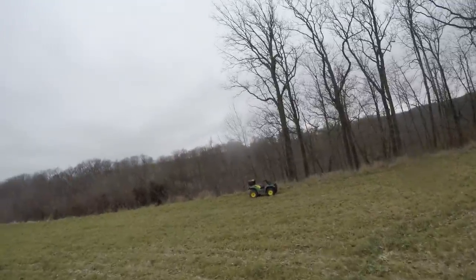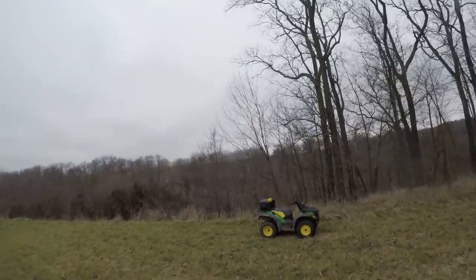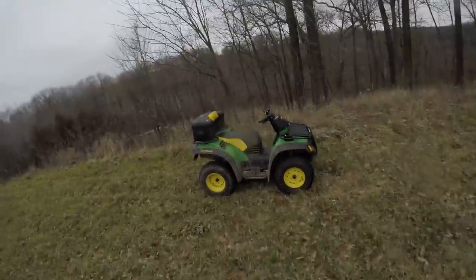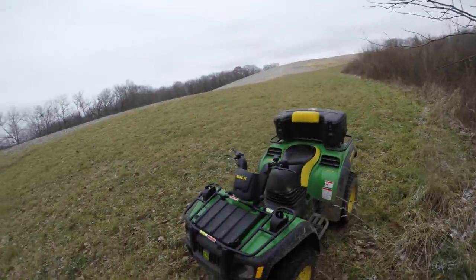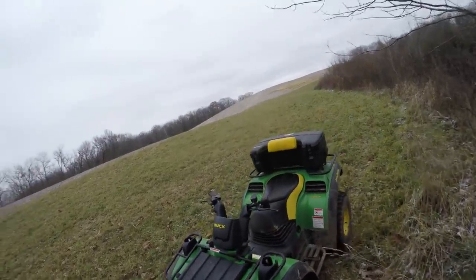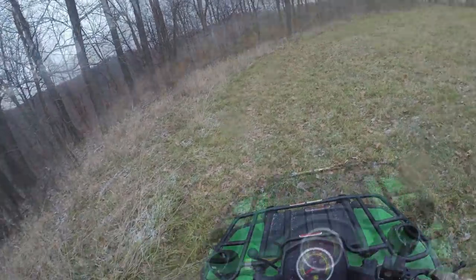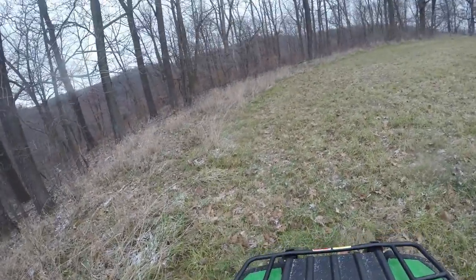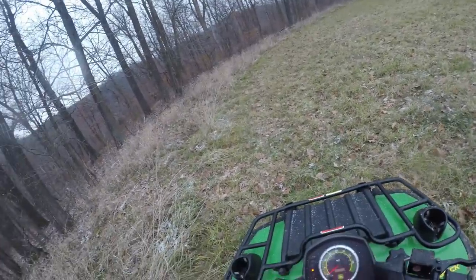Well guys, here she is. An old 2002-ish John Deere Buck four-wheeler. This thing is just bad. One bad mother. Like, it's pretty in shape too. This thing's awesome. Like, really awesome. Alright, let's get her going. Oh, this is just cool. Why they stopped making these, the world may never know. Still purrs like a kitten. Get out of here on the old girl.